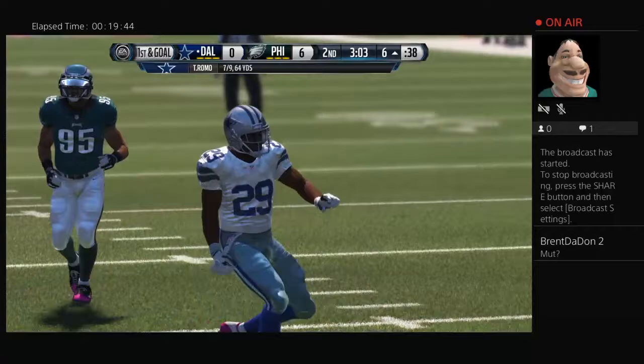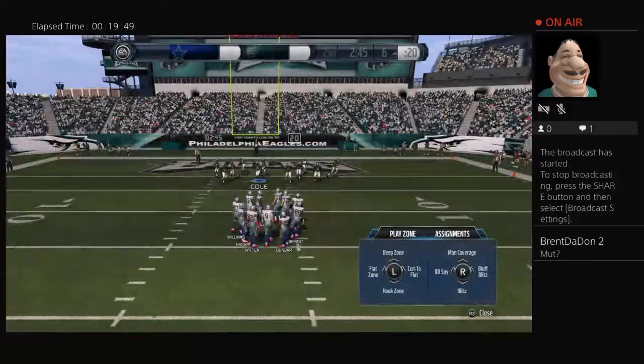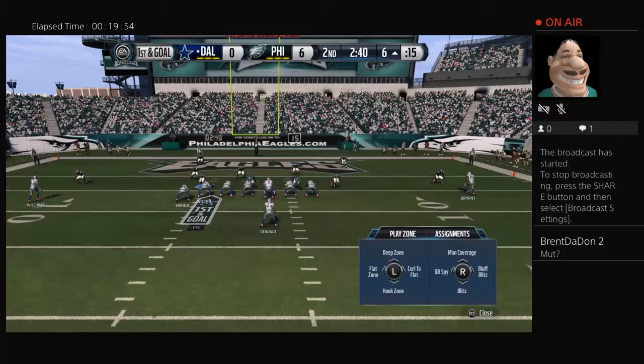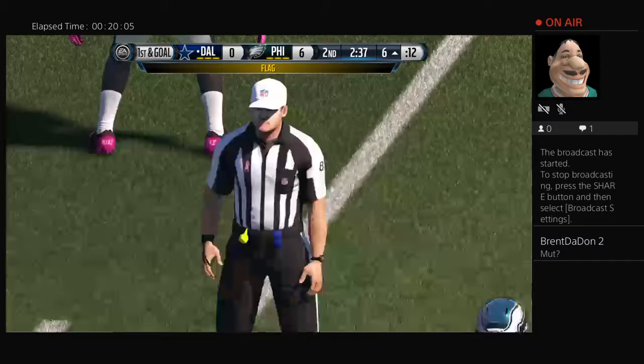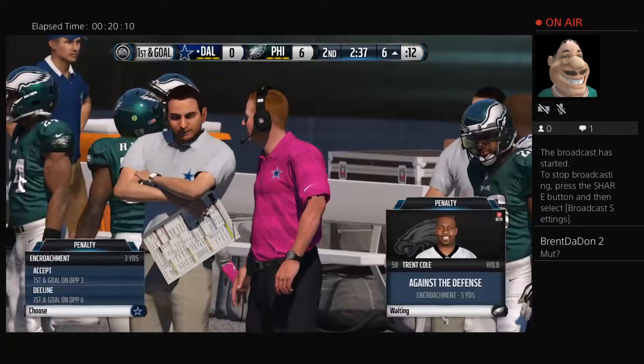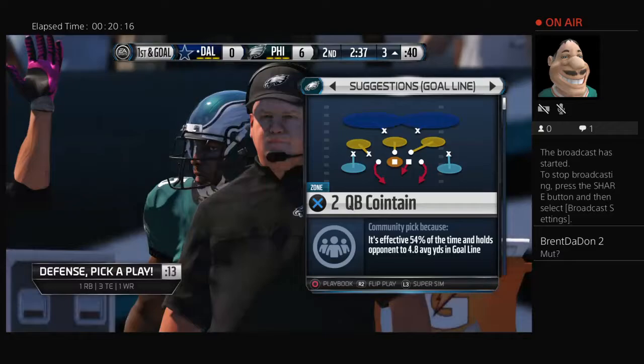Number 9. The Cowboys had a nice play design that time. It fooled the defense, and they get the pass completion for a nice pickup. A little jumpy there by that defensive front. Encroachment of defense. Still first down. First down here.